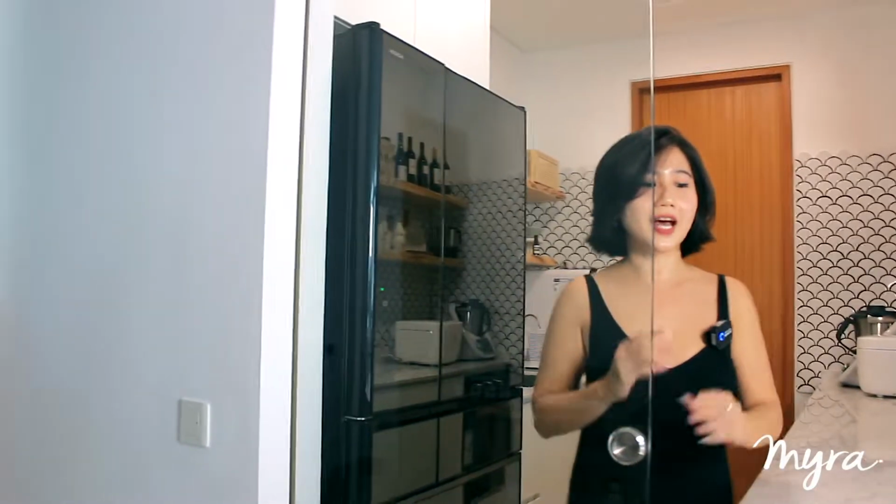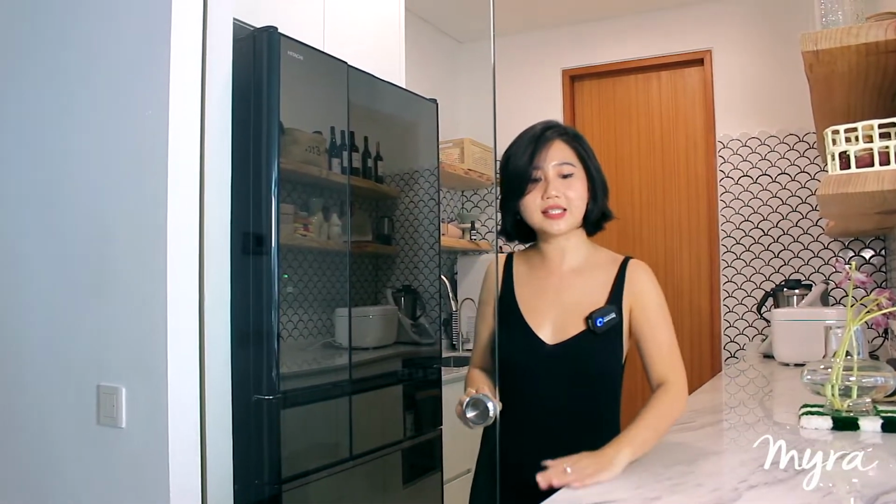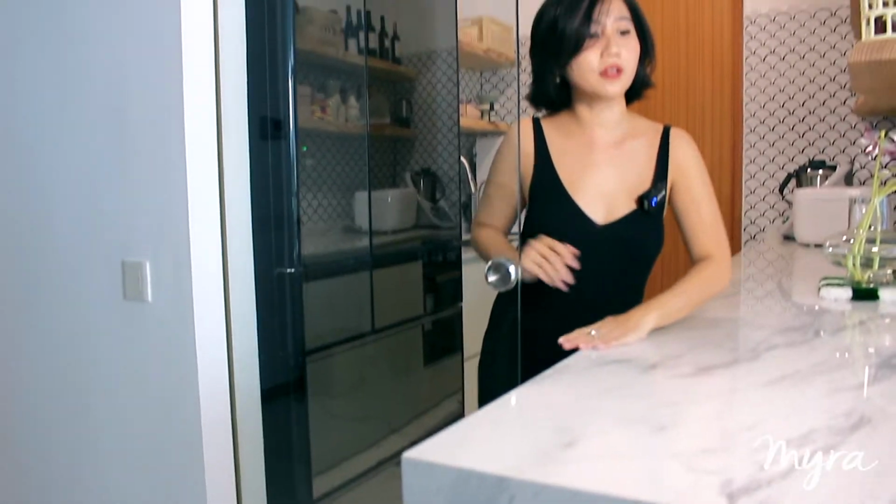If you can see this door, then you know that the kitchen was actually this size. But when I wrapped the whole kitchen up, I decided to extend the counter to have a little bit more engaging activities with my little girl.